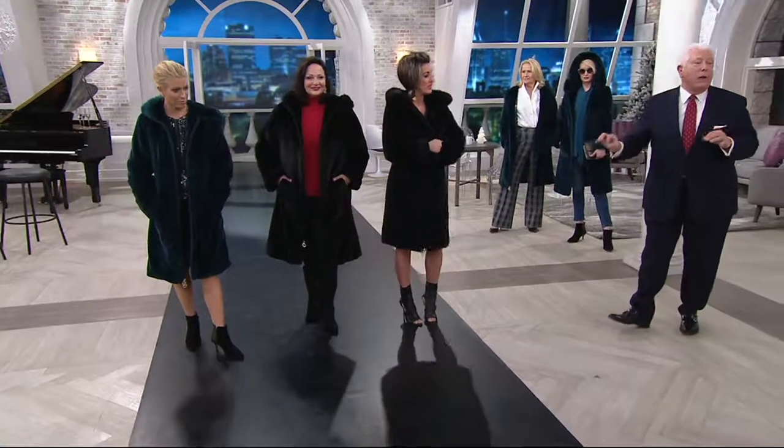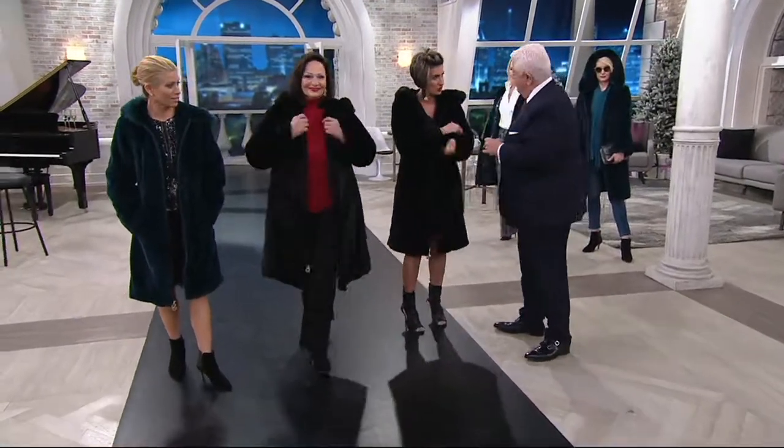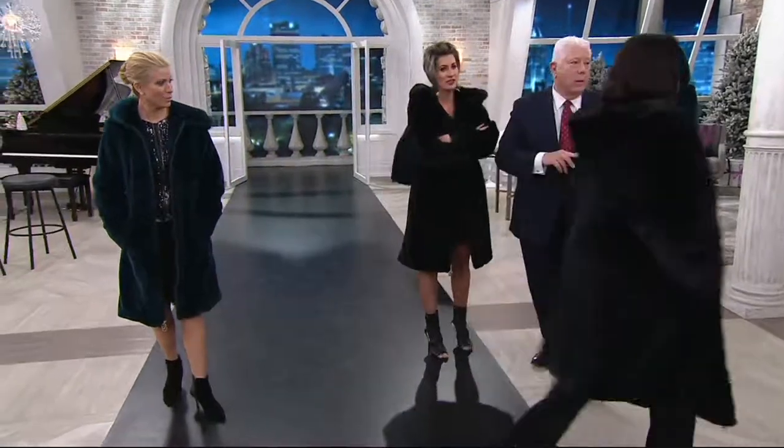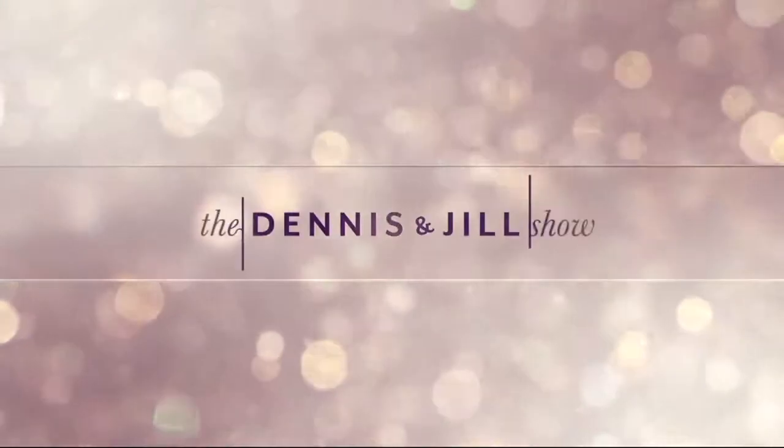It's sold out. Can I ask you something? Why don't you do a faux fur throw in this sheared mink? Maybe. Oh, really? Okay, that's great. With the bear. This was a pretty coat.